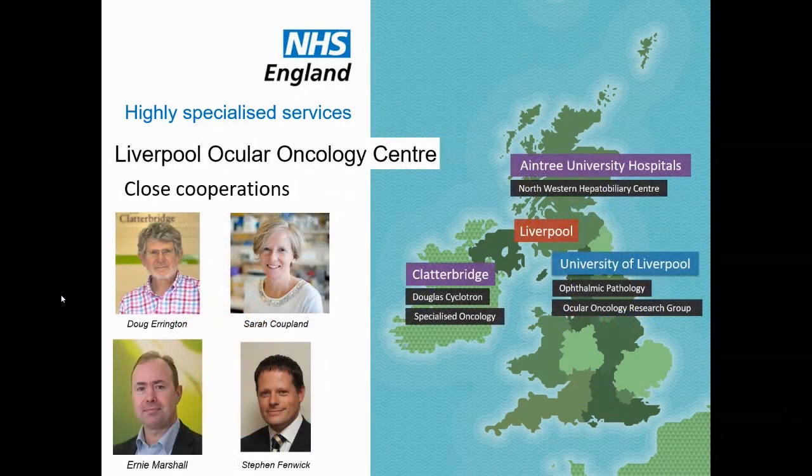We're very lucky in Liverpool because we have a good subspecialist team with a good multidisciplinary approach to our patients. We have Professor Copeland, who's excellent with her pathology, Doug Errington and Ernie Marshall, who work on the oncology side, and Stephen Fennick, who's a liver surgeon.